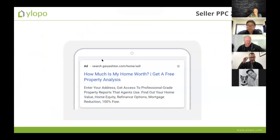So the first thing I want to go over is lead generation, right? I get hit up about this every single day. What is Ylopo doing to generate seller leads? What are the hottest seller leads I can get right now in the market, et cetera. And my answer to that is two things: seller pay-per-click ads and Google Local Services ads, right? So we're going to go through all of that.